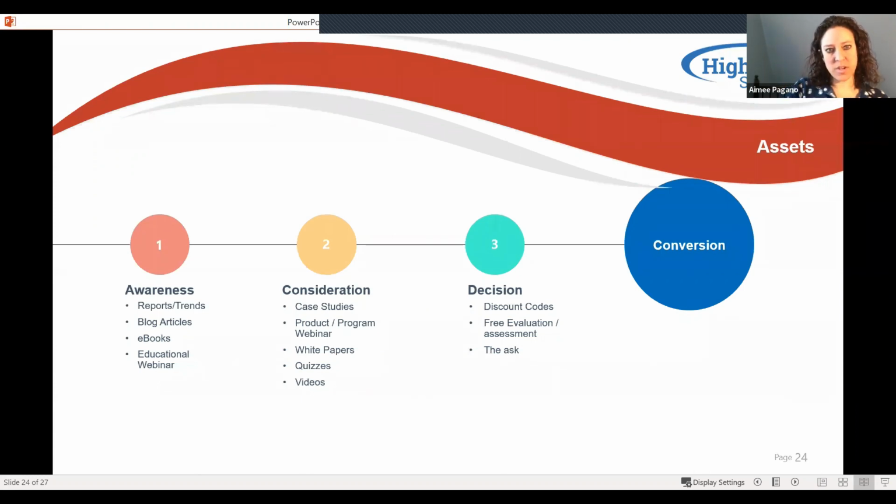So you have your persona, you have the content that maps to the persona, and now you've mapped out your content themes in each of the different phases of the buyer's journey.